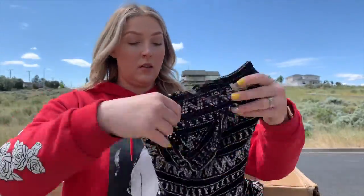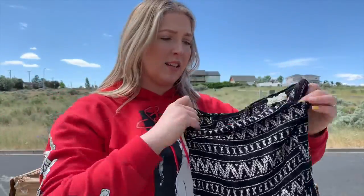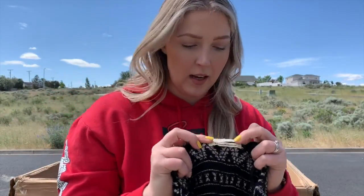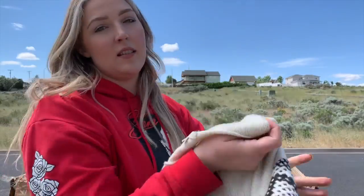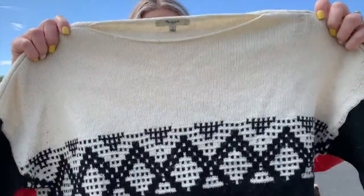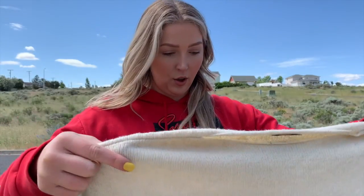This is a nice, it looks like a jumpsuit. Yeah, strapless jumpsuit. It is windy out here, guys. I apologize. I'm not going to be able to show you everything in its beautiful form. This is a size medium. Oh, this is nice. This is a Madewell sweater. This is a size small, so this does look correct.